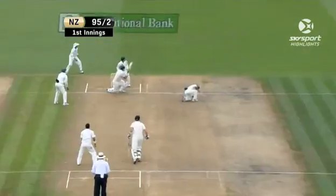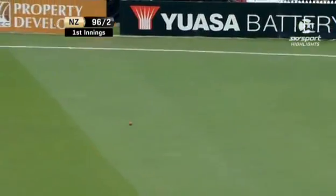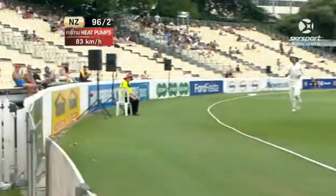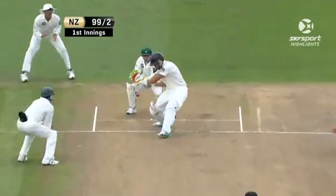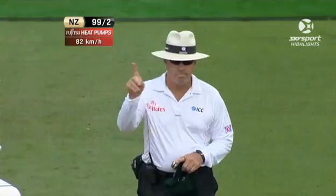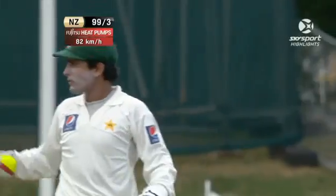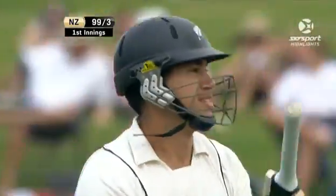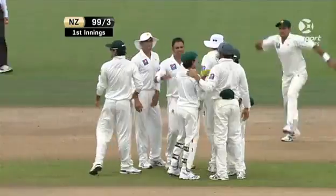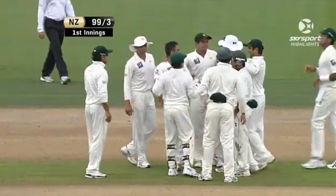He gets it wrong this time, and Ross Taylor does sweep. Little under edge and picks up a boundary. Oh, that's an edge. Yes, it is. Ross Taylor walks, a little under edge, I think. First impression, and a good catch from the young keeper. So another blow for Pakistan.